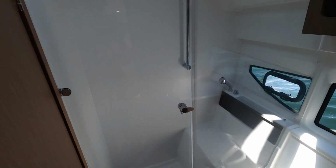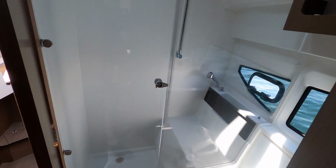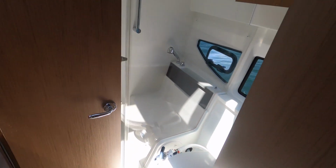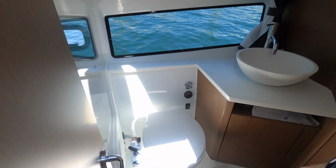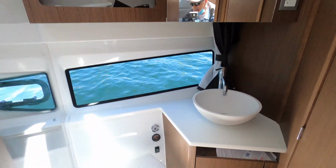But again, she has that standalone, separate shower with a door. Great feature. I mean, she is a larger boat, but it just makes the boat that much more livable. Lots of room, lots of white finish. And then, of course, the head is accessible from the hallway, Jack and Jill style. And then there is the vessel sink, mirror with storage behind.